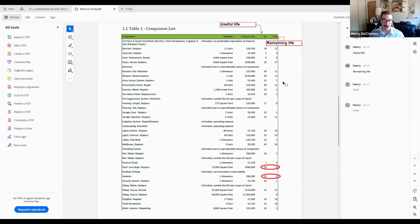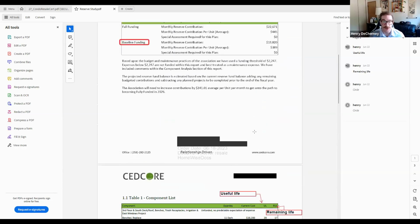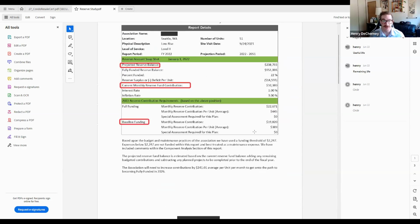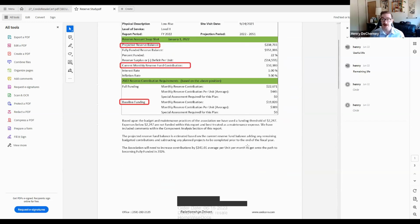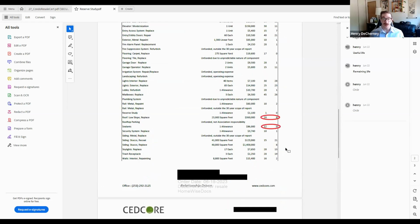And again, these are all estimations. Typically, they try to bake inflation into that. However, I think they were going off of 2% inflation, 2 or 3% maybe, which, if you're following the news, is not exactly the inflation rate. 3. Okay, so that's a little bit better, but that's not even where we're at right now. So these numbers could get bigger.